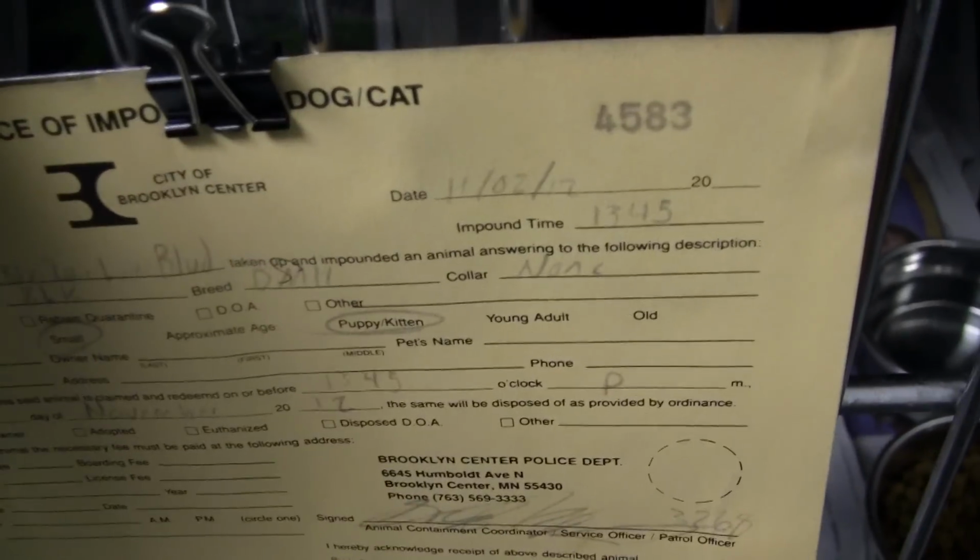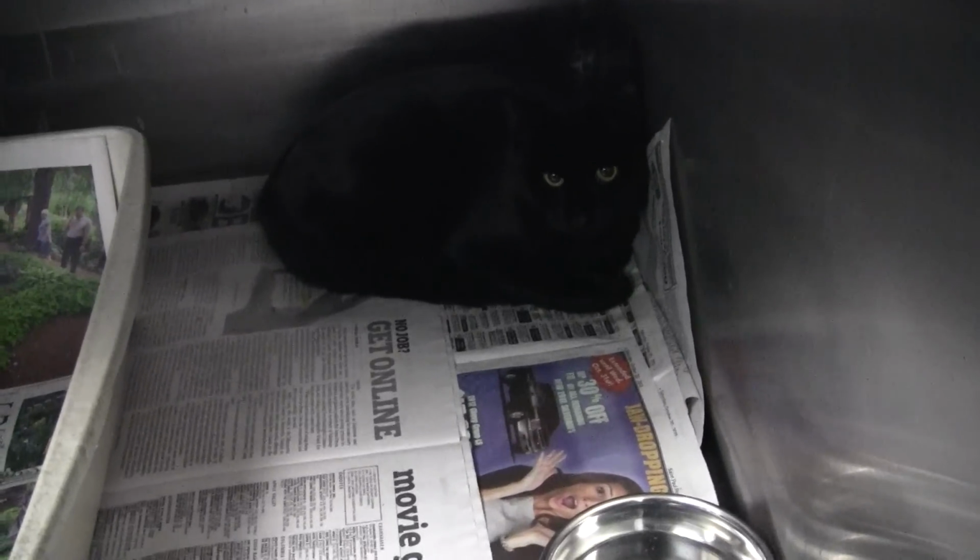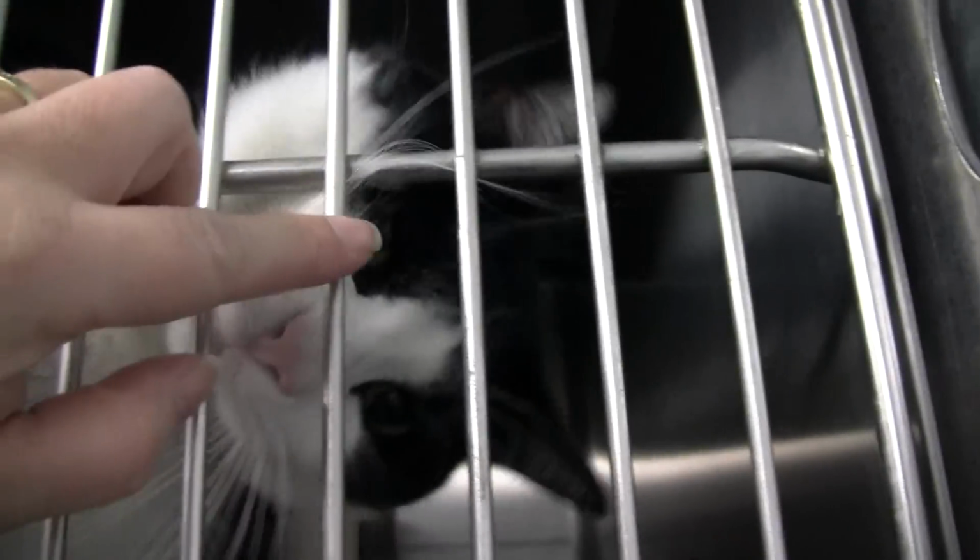Okay, this is a new one. And it is still pretty scared. So we're going to give this one a little bit of time to relax and see how it's doing. And here we have Sherlock. Sherlock is the furthest thing from being scared.